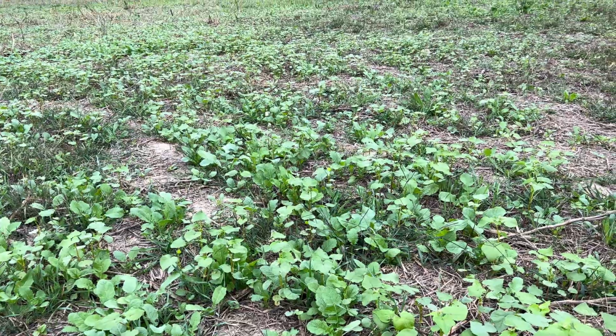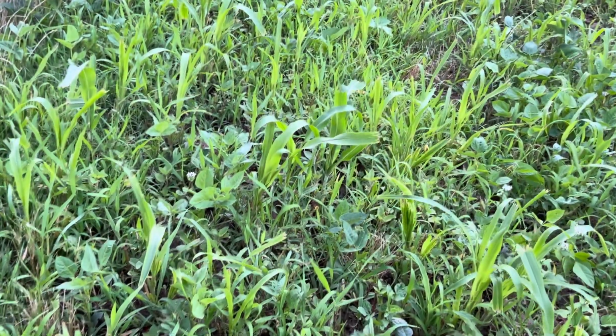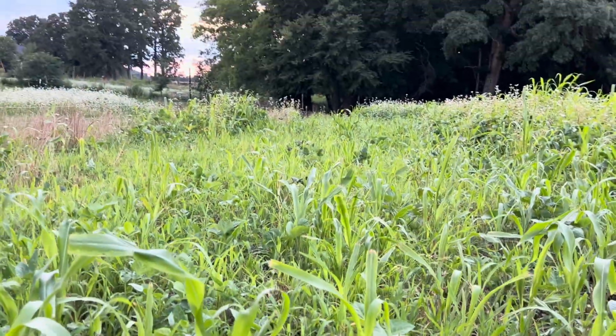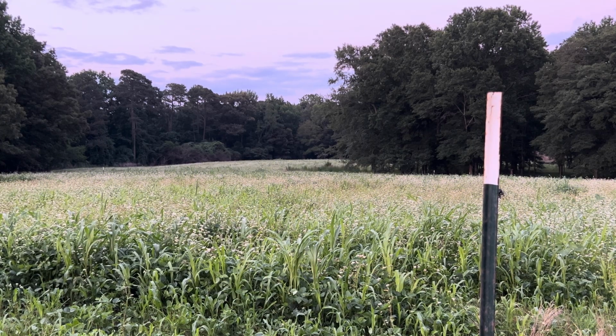The other thing I like about these warm season cover crops is that as they regrow, they also help improve the soil health dramatically through their growth. So the warm season cover crops are nutritious for pigs, but they're also improving soil health pretty significantly as well. So now the question is, how many acres of these cover crops do I need for these pigs?